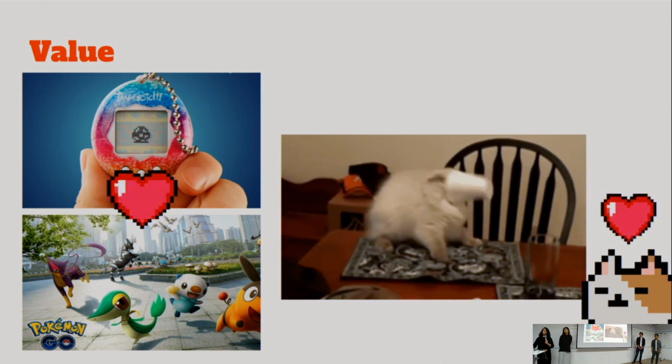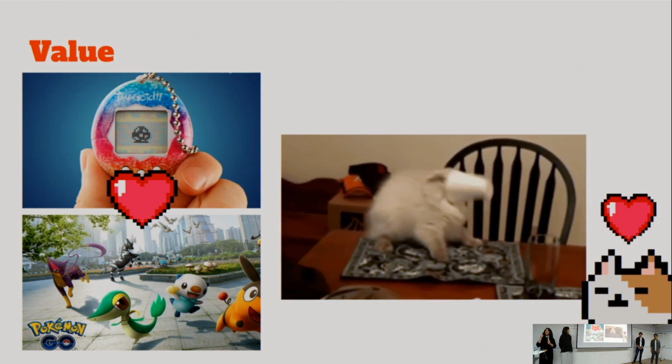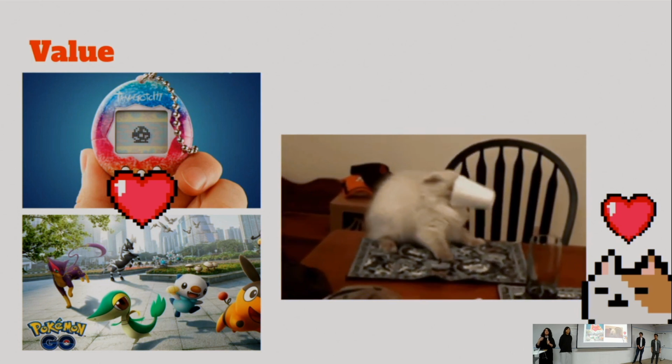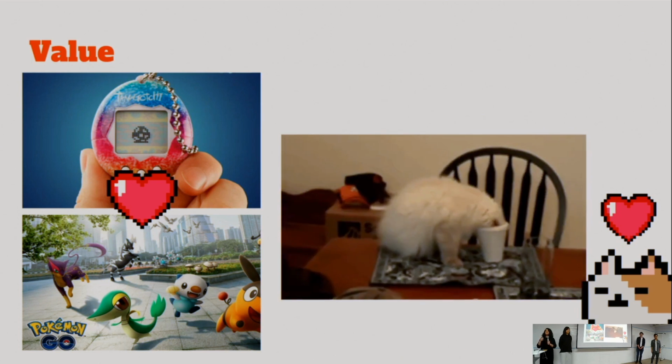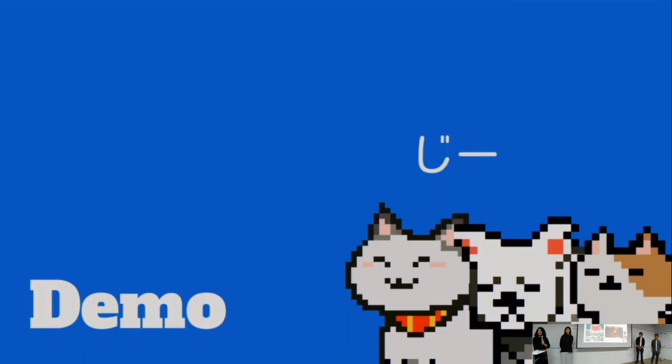And so basically, Tamamon AR is an application that combines the best of Tamagotchi and Pokemon Go by allowing you to collect and take care of these really cute things that we've called Tamamon. I've talked about it a lot. Let's actually show you a demonstration.